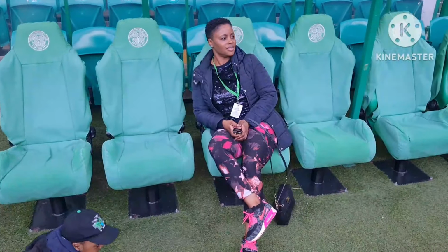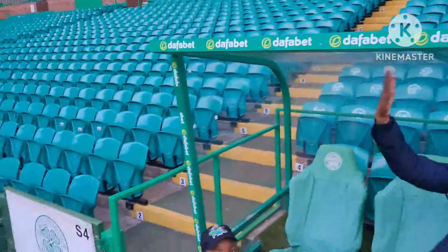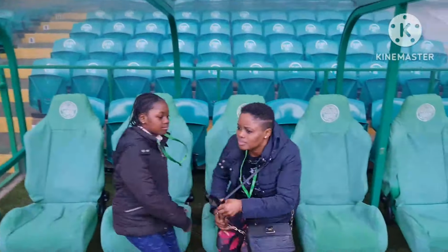Yeah, that's me sitting at the opposition dugout. I was acting as a coach. That was me coaching the players. Come on, come on, come on. That was so funny. I had fun, yeah.